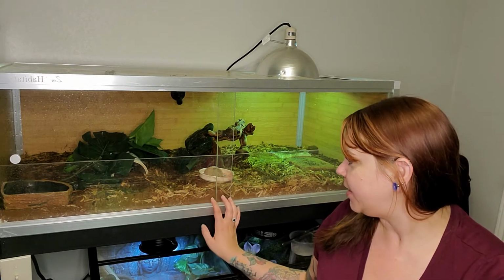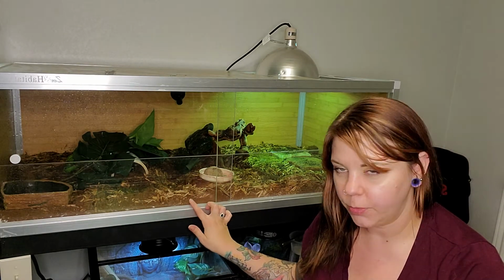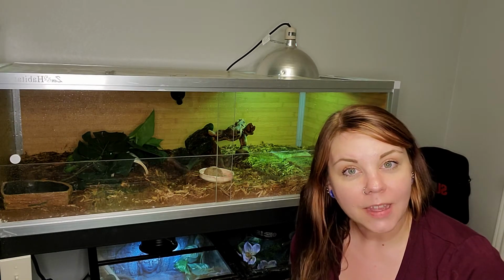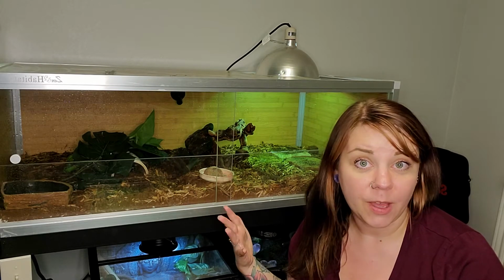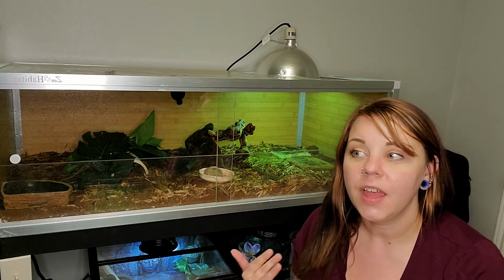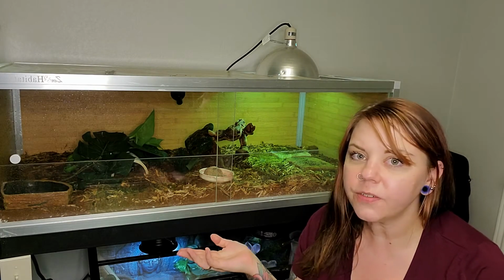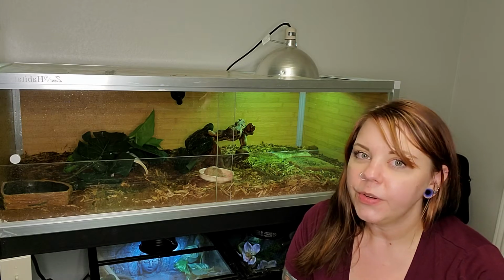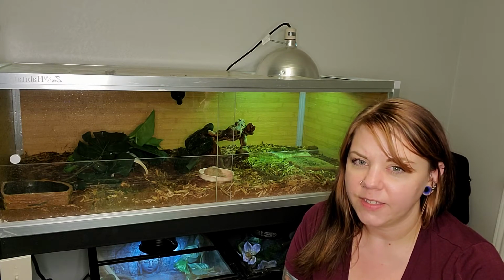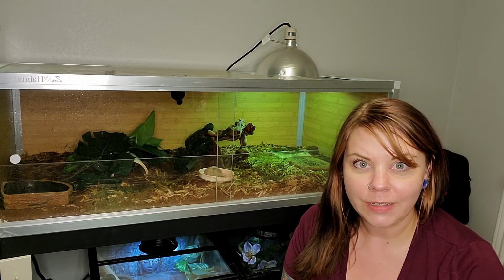I started noticing in the front of Gordon's enclosure, there were teeny tiny little things wiggling around. I didn't pay it too much mind because it was semi-bioactive. There were no live plants, but it did have isopods and springtails in his substrate. So I kind of just thought it was springtails because they were really little. And then I started noticing more and more of them, and I was like, these cannot be springtails. Time out, I gotta let my cat out, hang on.